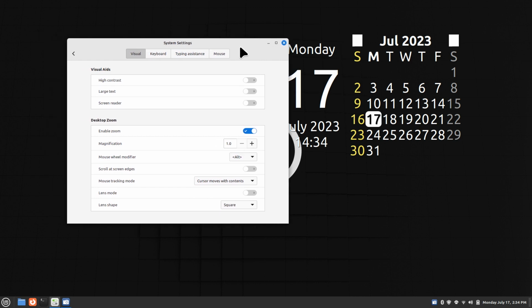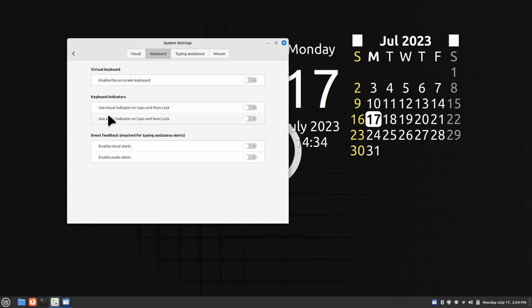I am going to show you something in the keyboard section called Visual Indicator for caps and numeric lock. So your caps lock key on your keyboard or numeric lock key on your keyboard, some of you folks won't have LEDs on them or lights. Would you like a visual indicator when you push down on those keys? Let's slide this on. Now I can see I pressed the caps lock key or the numeric key.